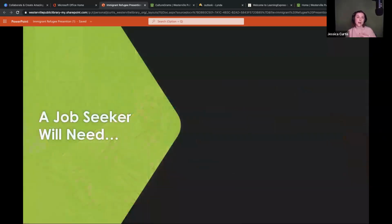So as I'm speaking to the people who help people, here are some of the things that in general, people who are looking for a job need nowadays. They need an email, okay? People will come in all the time, say they need to do something, but they don't have an email. We will set one up. The library will set them up with an email. They need a phone number.